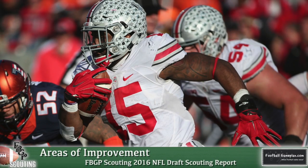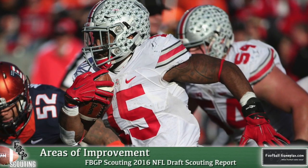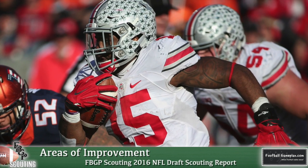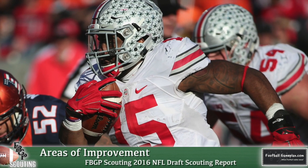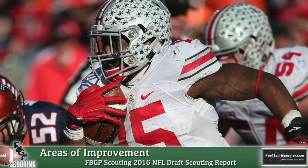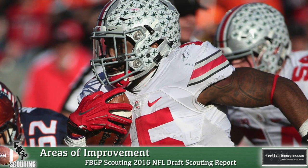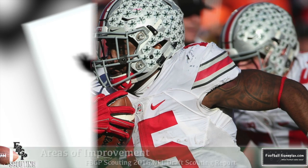It was very tough to find any areas of improvement in Ezekiel Elliott's game. You can always stand to get better as a runner, but I think if you want to be nitpicky, at times he tends to get a little bit too low going through traffic, which makes him easier to bring down because his balance is lost, but that's very nitpicky. I really didn't see anything to where, okay, this is something he has to improve on. This was a common theme throughout his game. He's probably the cleanest prospect in this year's draft class, in my opinion.